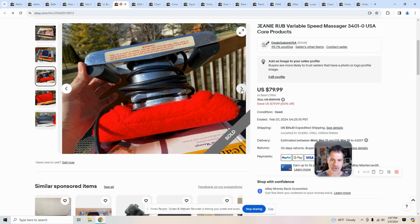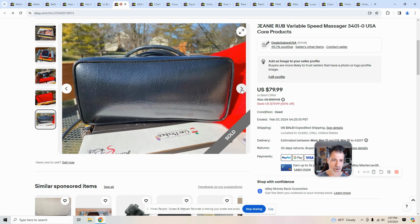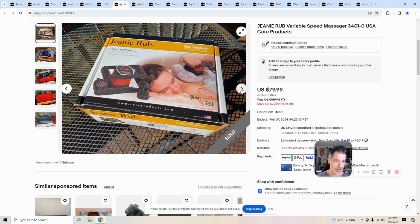Just plugged it in, made sure it was running properly. It was very clean, probably got minimal use. Even the exterior leather was looking really good. Handles were in great shape, and this one sold really fast, if I remember correctly. Yeah, this only took a day to sell.